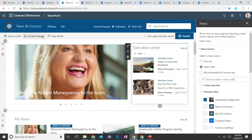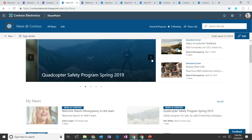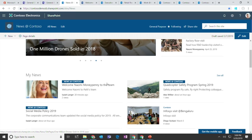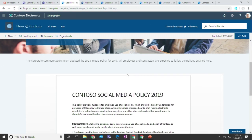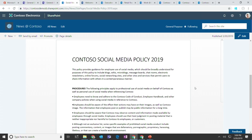So for example, if we go back to our news site here, let's say that the organization just released a new social media policy. I must not have made it. Oh, there we go. A social media policy. So that was published on a policy site as a Word document, but we want to make sure people know about it. So we actually created a news article announcing the new social media policy, and the web part we used on that page is a file viewer web part showing the Word document. So within the news article, I can actually read the entire Word document, and that will be kept up to date if someone goes back and changes that on the Word document itself.